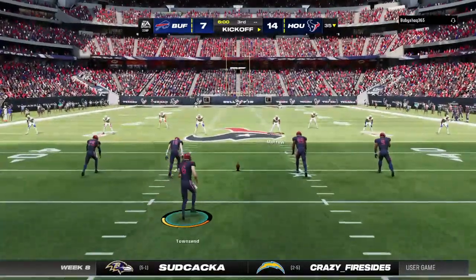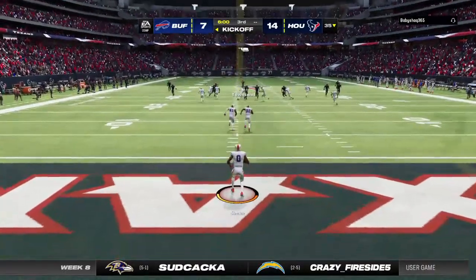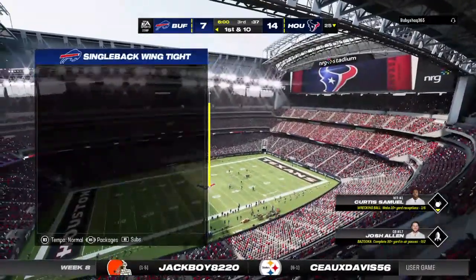A one-touchdown ball game, 14-7 our score. We get back at it, and we will not see a return to start the half, as this will be a touchback.